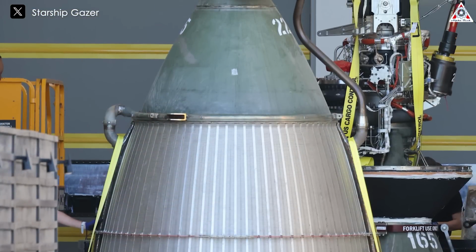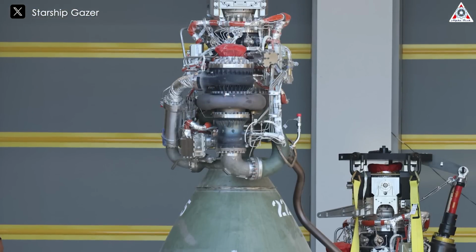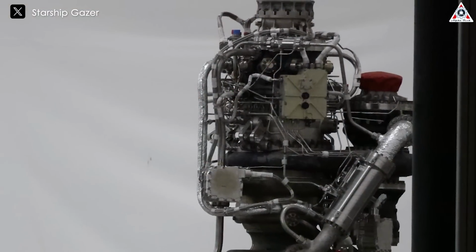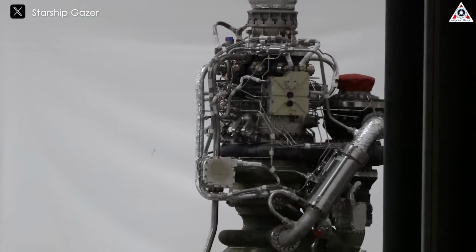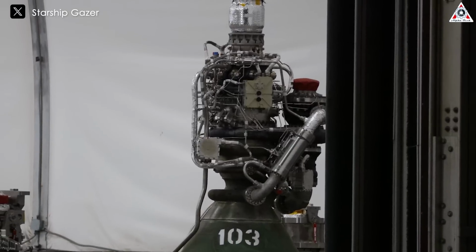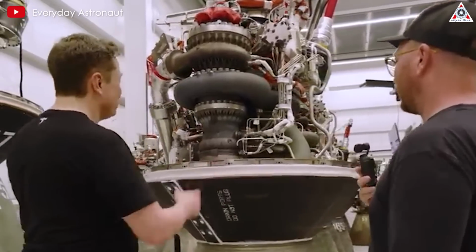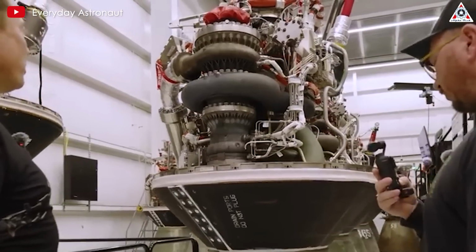SpaceX has addressed key aspects of the engine's design to ensure Raptor performs in even the harshest conditions of space travel. Through extensive research and development, SpaceX has identified and integrated advanced materials that can withstand the rigors of space travel. These materials contribute to the engine's robustness and structural integrity, allowing it to perform optimally even under immense stress and pressure. Simplification of the engine's design is also a crucial element that contributes to its reliability.